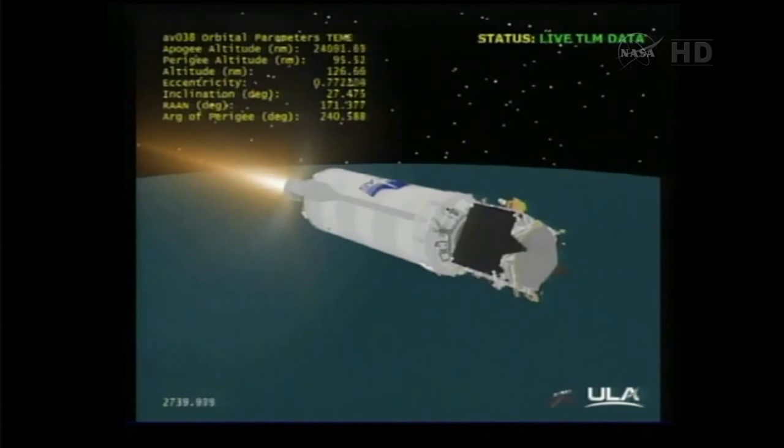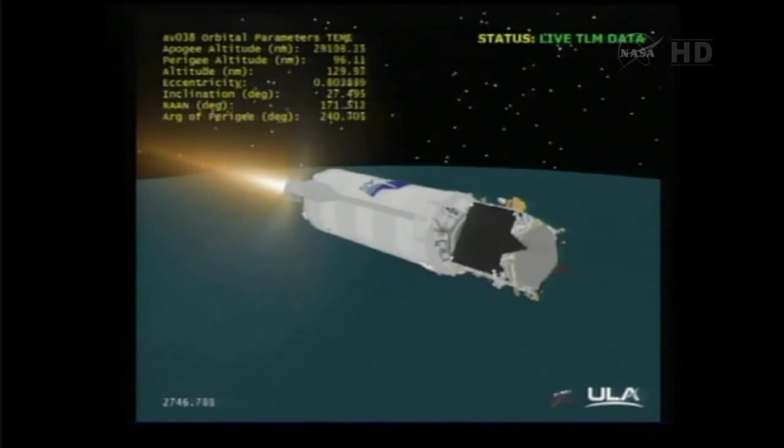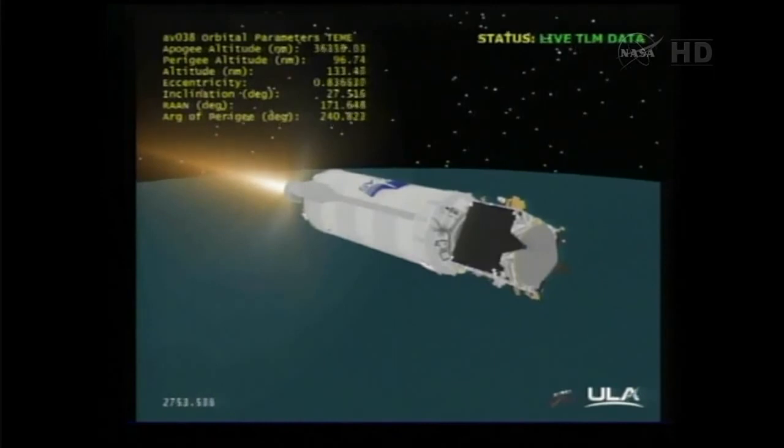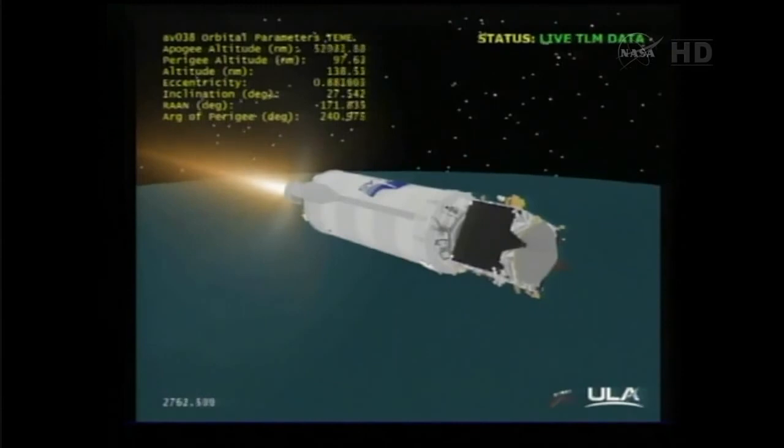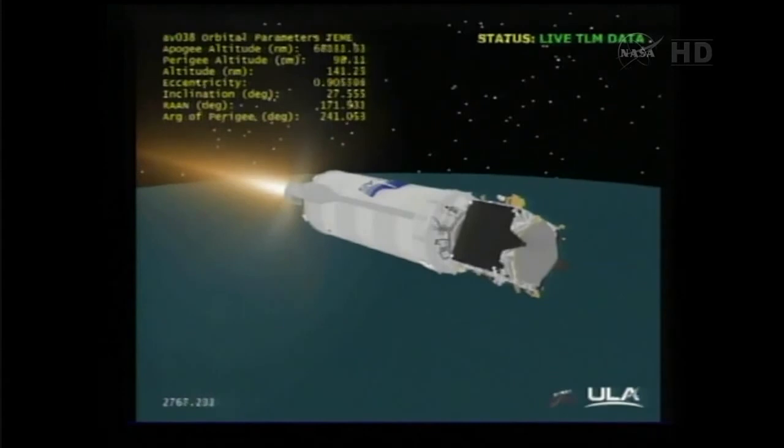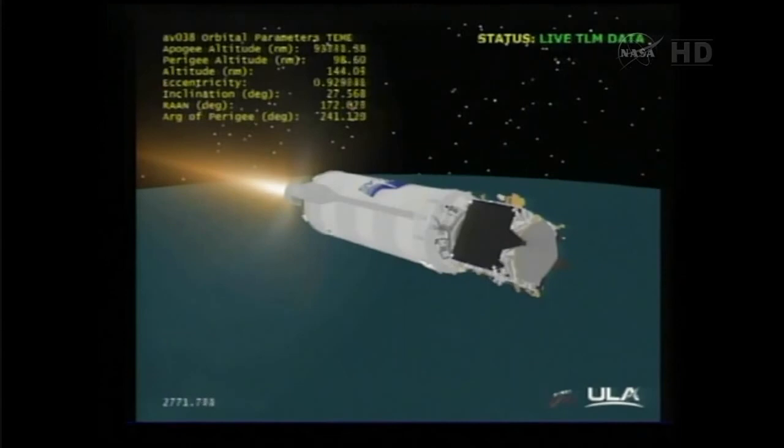Everything looking good, burning normally. Rate smooth, PU smooth, engine pressures steady at the appropriate levels. Inside of 1 minute to MECO 2. Following MECO 2, we'll have a 5-minute, 49-second coast duration to a spacecraft separation at 52 minutes, 42 seconds from liftoff.